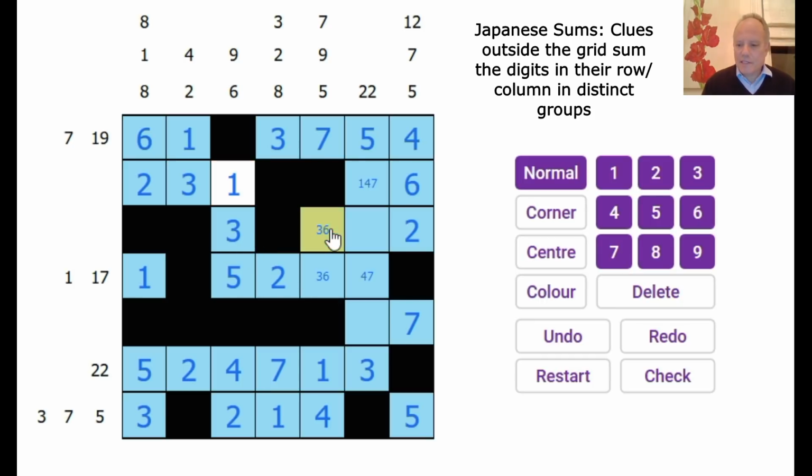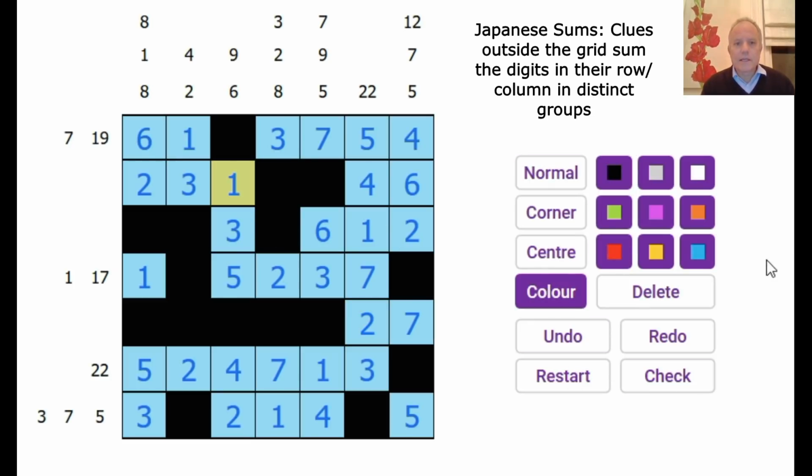That 3 fixes the 6, 3. That's very neat. 10 plus 7. That can only be a 4 now. 5, 4, 7, 3. We can't have a 6. Must be 1 and 2. And there we go. What a lovely puzzle. That's really very nice. Shall I just colour this square in blue for completeness? There we go. Very nice puzzle.